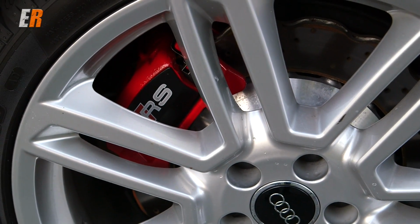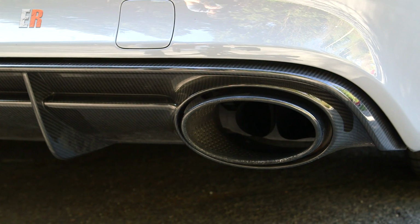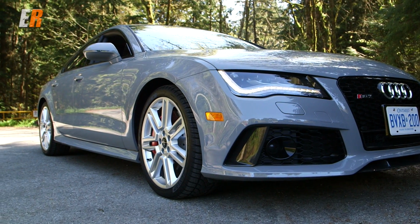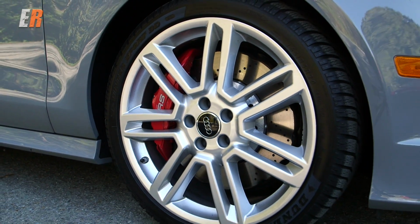This one is equipped with a carbon fiber package, and there's no shortage of it anywhere. The rear valence is a really nice touch with large exhaust tip openings. The RS7 comes standard with 21-inch wheels, but since we're just coming out of the winter season, this one still has its 20-inch winter tires.